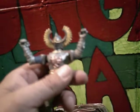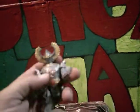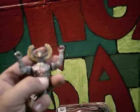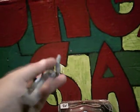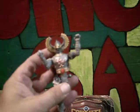Right, then we get to 2006. Also got this at a garage sale, and I have no idea what this is. Some type of knight. It's not nicely articulated. He's also got a button here, but it doesn't seem to work anymore, and he's missing a leg. Yeah, on the bottom there it says 2006, but I have no idea what it is from.